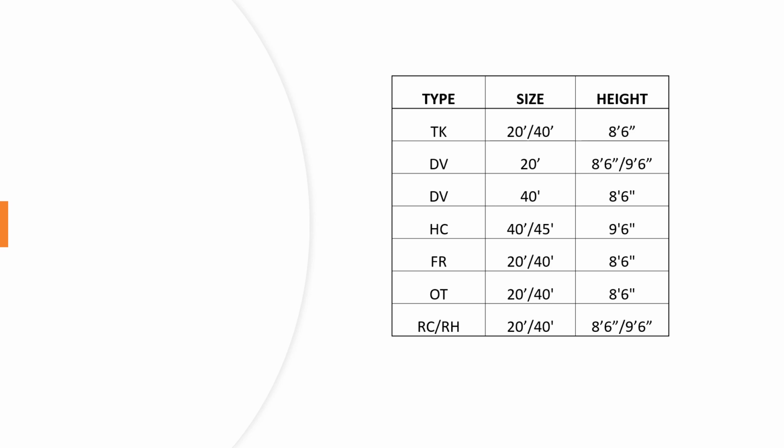Then we have regular I cubes, which are 40 or 45 feet, and those are 9 feet 6 inches. Next, we have flat rack, can be 20 foot or 40 foot, 8 feet 6 inches. We also have open tops, can be 20s or 40s, 8 feet 6 inches, standard height. Then we have reefer containers, which can be RC/RH. RC are the standard, 20 foot or 40 foot, 8 feet 6 inches, while the RH represent the 40 foot, 9 feet 6 inches.